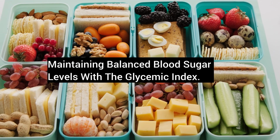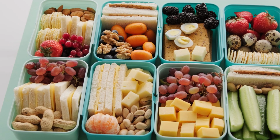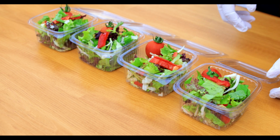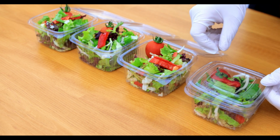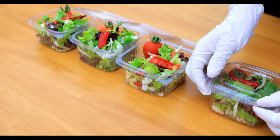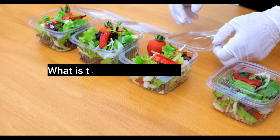Maintaining balanced blood sugar levels with the glycemic index. Not all foods affect our blood sugar in the same way. Some can cause sharp spikes, while others help keep blood sugar levels steady. One of the best ways to manage blood sugar and support overall health is by choosing foods based on the glycemic index, GI.